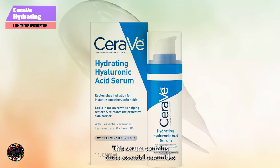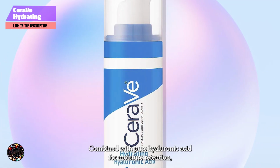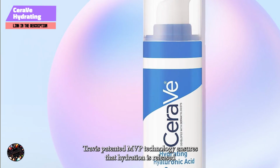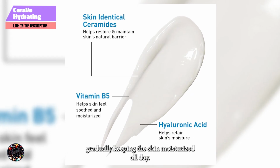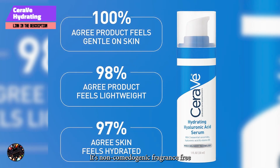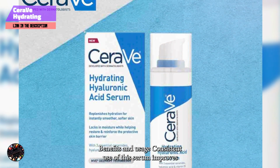Key features: this serum contains 3 essential ceramides, which help maintain and restore the skin barrier, combined with pure hyaluronic acid for moisture retention. CeraVe's patented MVE technology ensures that hydration is released gradually, keeping the skin moisturized all day. It's non-comedogenic, fragrance-free, and formulated with a smooth, gel-like texture.